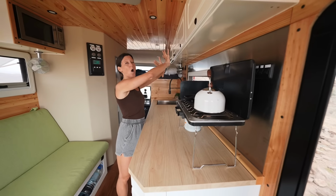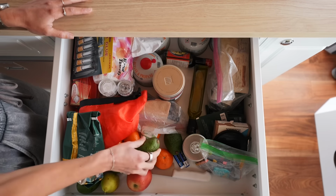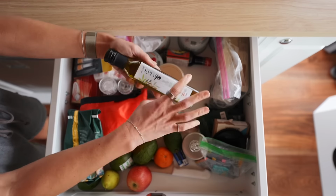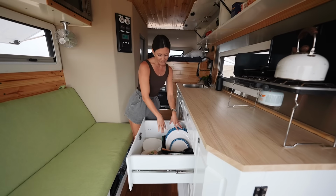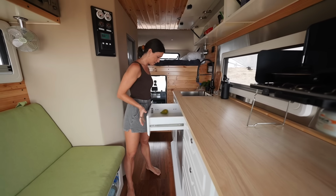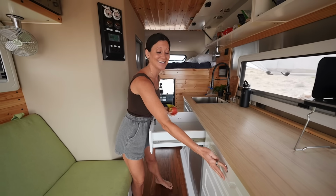We have all the food we bought up here in these cabinets. We have all of our drink-related things in this drawer, plus our produce, a few glass things that I didn't want to fly out from up there, just in case. This drawer is where we have all of our plates and bowls and utensils. I don't even remember what's in this one. Oh, there's literally nothing in this drawer except for an apple and a pear. And that should technically go in this drawer.